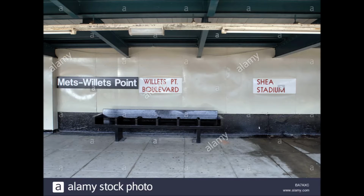The station's peak use occurs during Mets games at Citi Field, and at Shea Stadium until 2008, located on the north side of the station, and during events at the USTA National Tennis Center on the south side. Now, this station is one of my favorite stations in all of New York City transit, besides Baychester Avenue on the 5 and East 180th Street on the 2 and 5 as well.